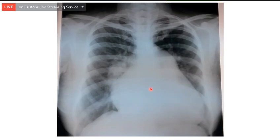Widening of the carinal angle. The left bronchus is lifted up. Widening of the carinal angle. Yes. Very good. Fourth point. So on the lateral X-ray we can see indentation of the esophagus. Indentation we can see on lateral X-ray.